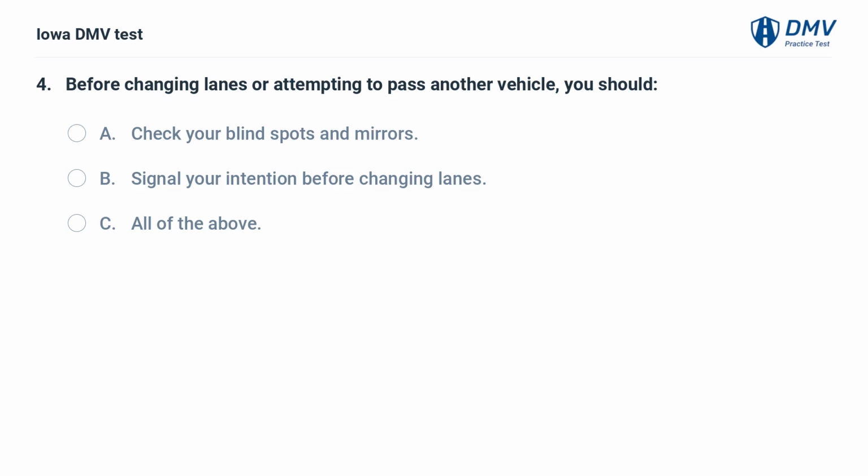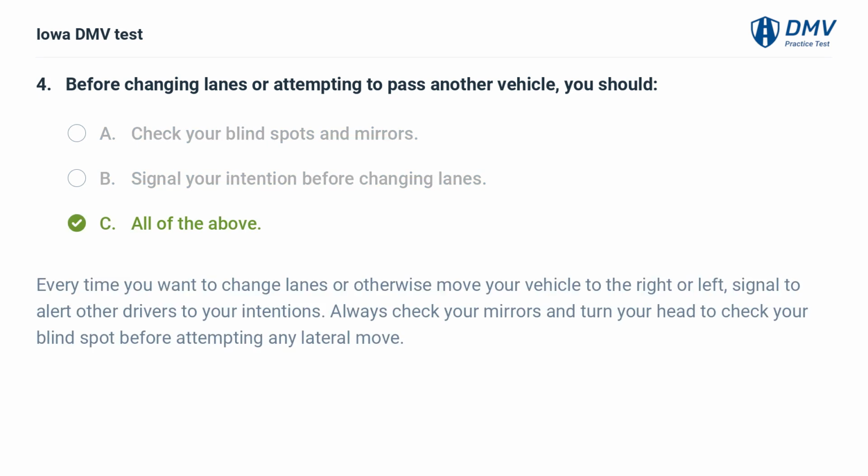Before changing lanes or attempting to pass another vehicle, you should A. Check your blind spots and mirrors. B. Signal your intention before changing lanes. C. All of the above.